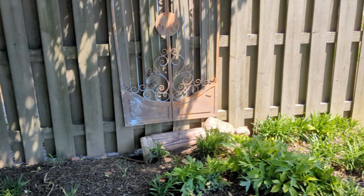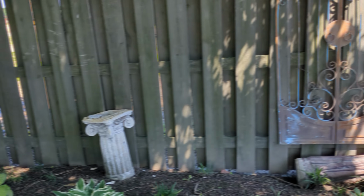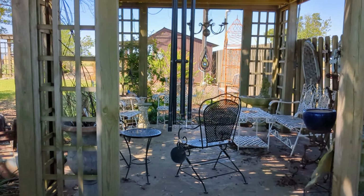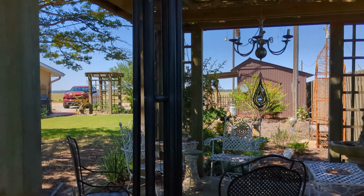And we've got statues that need to be stood up. My bicycle needs a little attention over there. And then you can see through there is Sarah's house. We have come full circle.